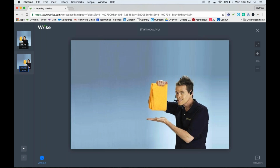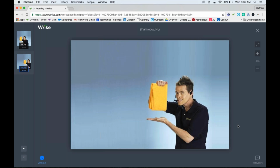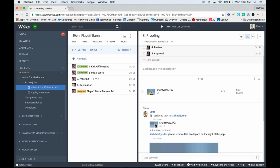So you can see here, here's a previous version. Yep, too wide. Here it is, nicely cropped. So I'll go back here. I'll then click on my comments, and Michael can go here and resolve this. So we'll now see that comment area below now turned into a check. I simply move upwards, and now we are ready to submit this for review.